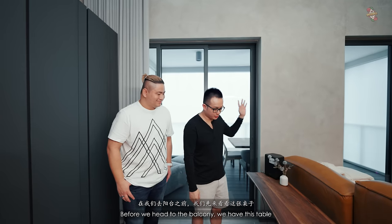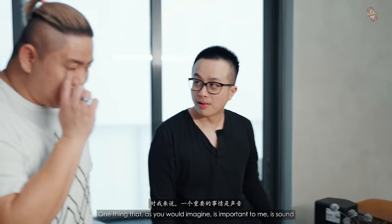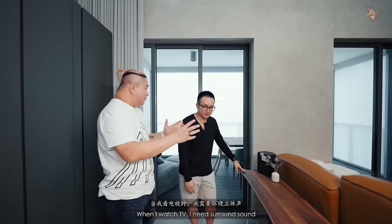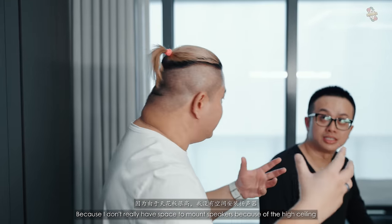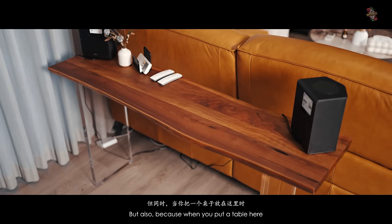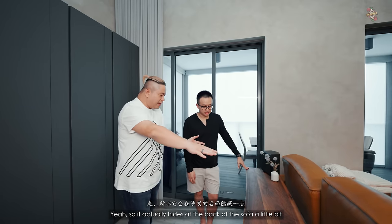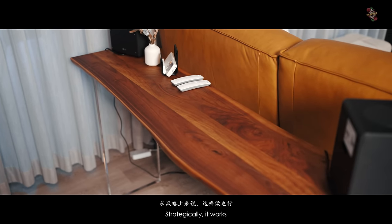Before we head to the balcony, we have this table, very similar to my entrance table, but you put it behind the sofa. One of the things that is important to me is sound. When I watch TV, I need surround sound. I don't really have space to mount speakers because of the high ceiling. It's too high. So the only way was to put a table here, and also when you put a table here, it hides the back of the sofa, because most sofas are meant to back up on a wall. You don't get to see too many lines or wires. Strategically, it works.